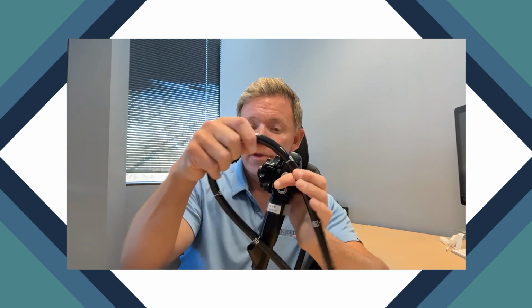The other thing to keep in mind is if the outer tube here is kinked, or if it's stepped on. We've seen carts roll over these tubes and they get dented. Okay.